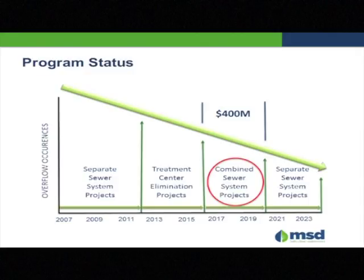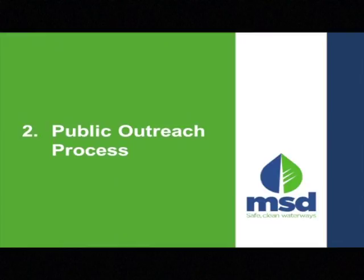It's all of these basin projects that we've been out in the community talking about, and what we're here to talk about tonight at I64 and Grinstead. That's about a $400 million commitment to clean up the streams and improve public health and safety in these areas. And then after 2020 to 24, we will be addressing the separate sewer system, the sanitary sewer system improvements.